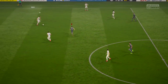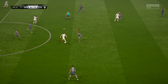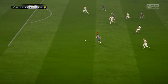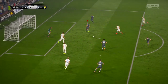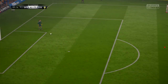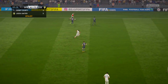Liam Bridcut. Nice return pass. Pablo Hernandez. Good forward play from them. Should be. Well, the flag's up. He's frustrated because he is caught offside. Maybe he made his run a bit too soon. Manager won't be too happy with that.